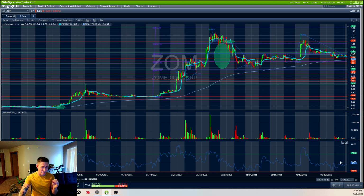The RSI was trading about neutral today, just a hair below neutral. We were oversold. That is why we see about 5% red on the day. But what I do like to see is that we held over $1. And the longer this holds over $1, I think the more investors you're going to bring into this trade.